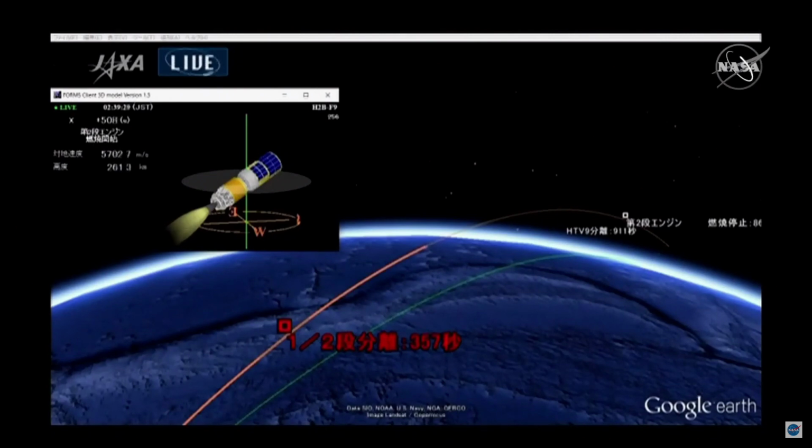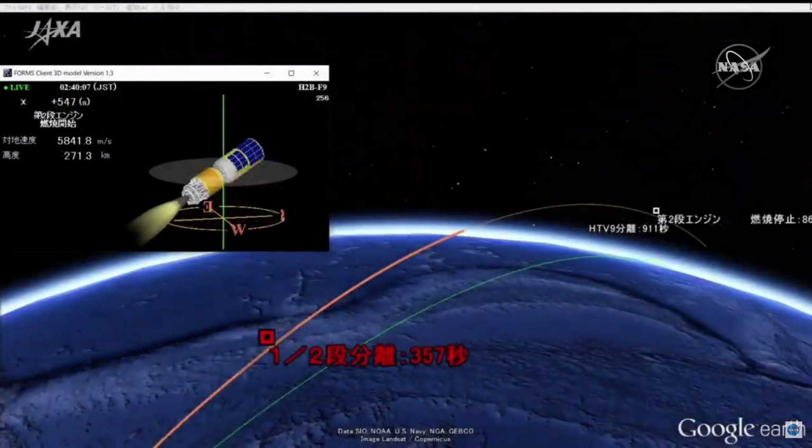Passing the 8.5 minute mark into the flight, as you can see from this telemetry-driven animation provided by the Japan Aerospace Exploration Agency, the trajectory is on the money. The second stage performance continues to be good from the reports being received from the Range Control Center at Tanegashima. Launch engineers continue to report nominal performance for the H-2B rocket. Now passing the 9.5 minute mark into the flight.